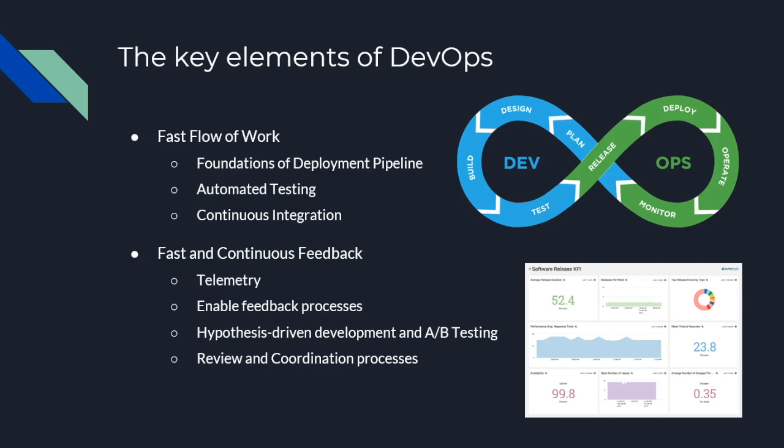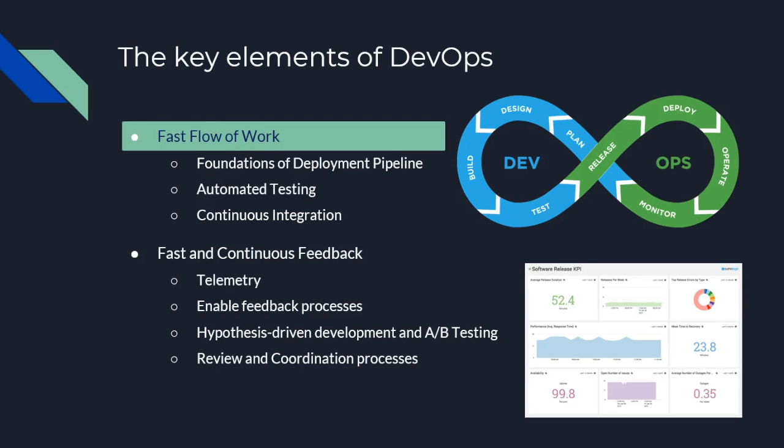DevOps is a culture where development and operations work together with the goal of building, testing, and releasing software faster, more efficiently, reliably, and securely. There is a set of 3 underpinning principles that help accomplish that goal, and they are known as the 3 ways. The first way deals with making our work flow fast and smooth from development to operations in order to deliver value to customers quickly.